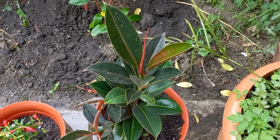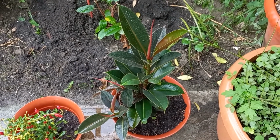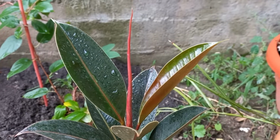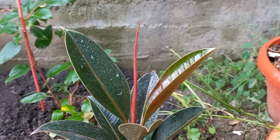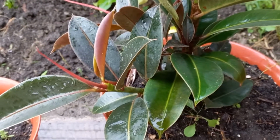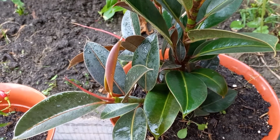Next I have Ficus elastica, and we can notice new red growth, as you can see, and also growth on some branches. I thought about propagating it, but maybe I will wait until spring and then propagate this beautiful ficus. And look at the leaf with drops of water, looking amazing. I have to cut these cuttings and propagate them in springtime, or maybe in February, I will see. I have to wait.